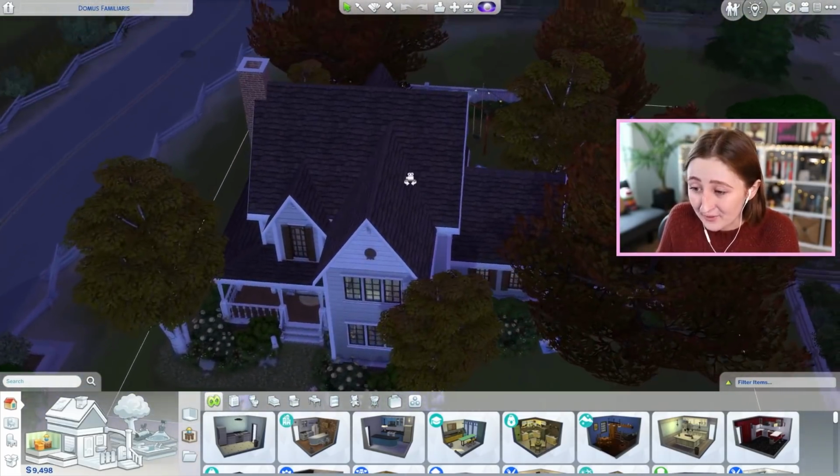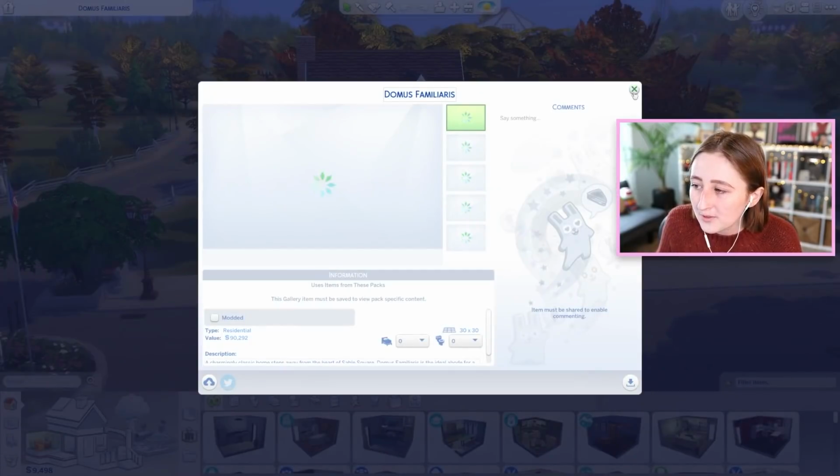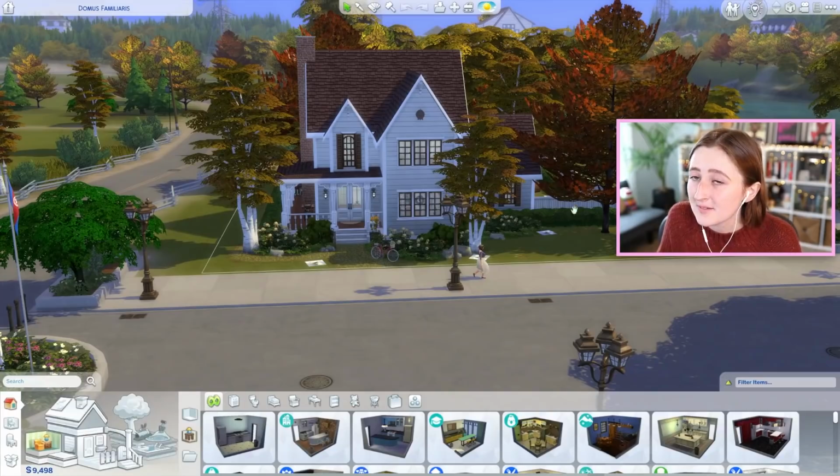Those are base game and they're free, so you can put them on any of your builds. And in my opinion, it's kind of worth it. But this is the house. It is worth 90,000 simoleons, as you can see. It is on the gallery as well if you want to grab it.